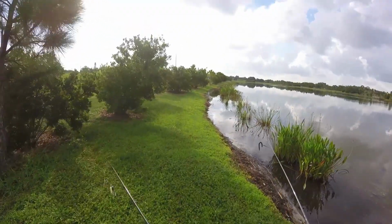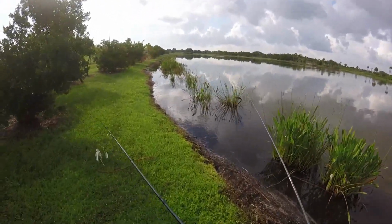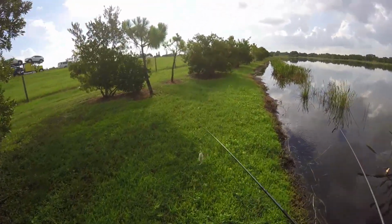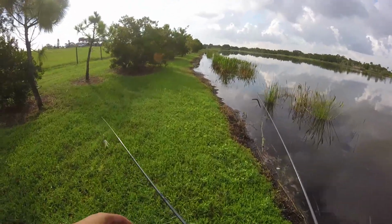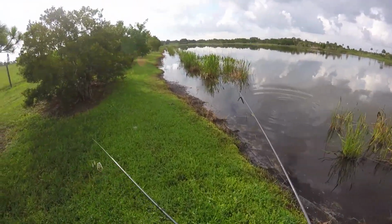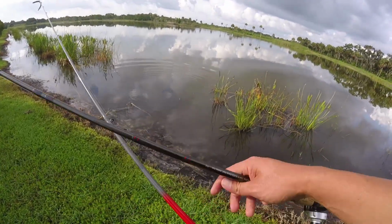So this pond, it's just littered with baitfish. As I'm walking along the shore, you can see them all scatter and go crazy. So now it's trying to figure out where the bass are at, and where they have these baitfish pinned. Oop, that was something big right there. Might have been a tilapia though.